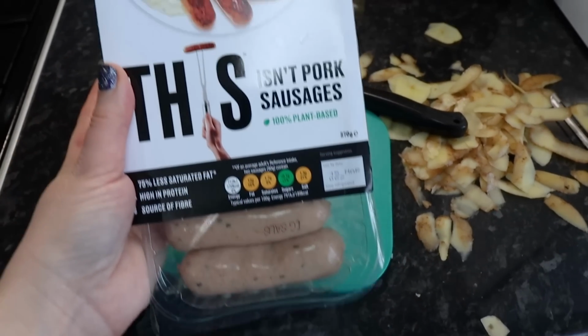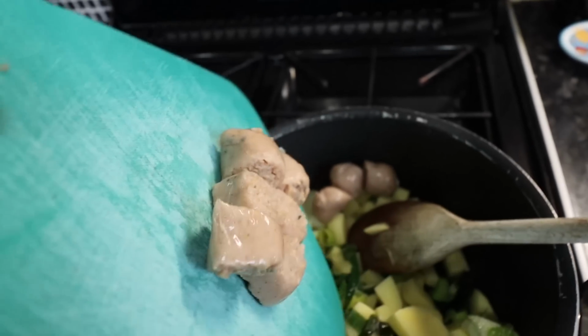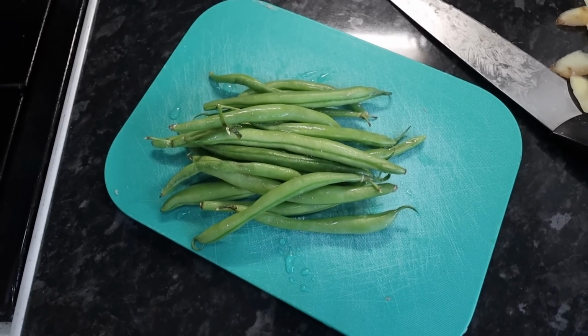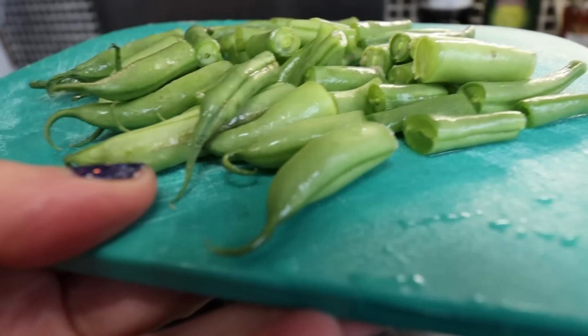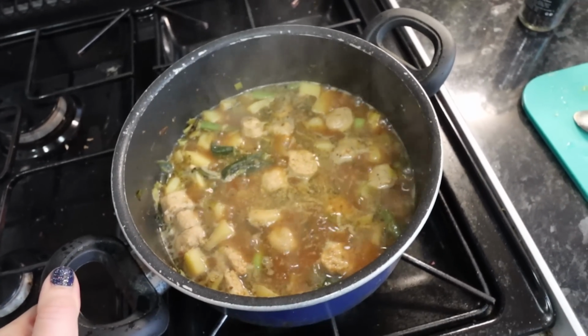I'm going to chop up some of these plant-based sausages really small and just fry them in with that. I think I might do a bit more actually of that. I think I'll use these green beans up in it as well while they're still relatively fresh. Oh, steaming up. It's a little while later now. I put some kettle water in there and turned it into a sort of soupy stew.